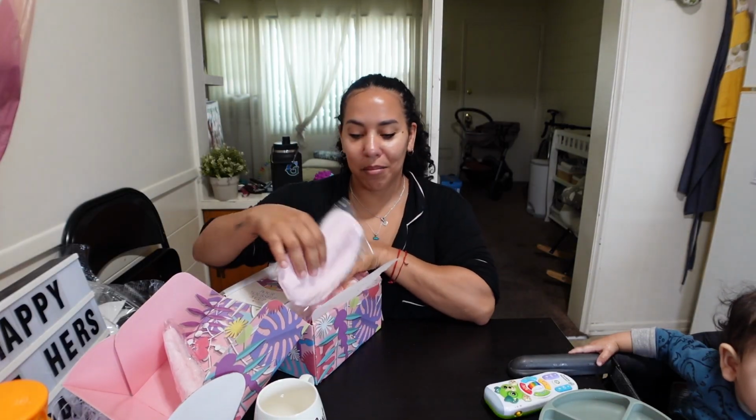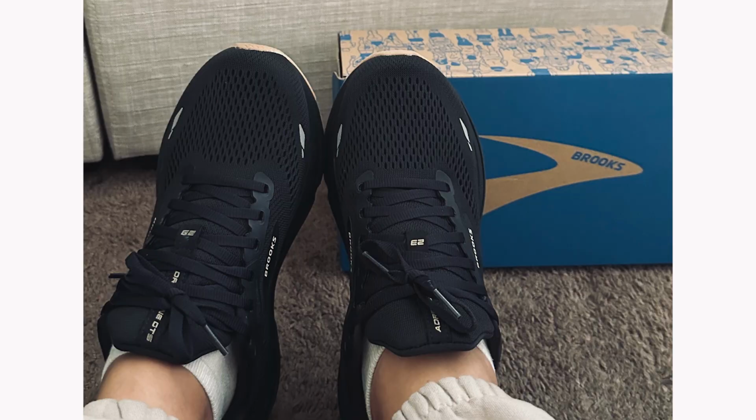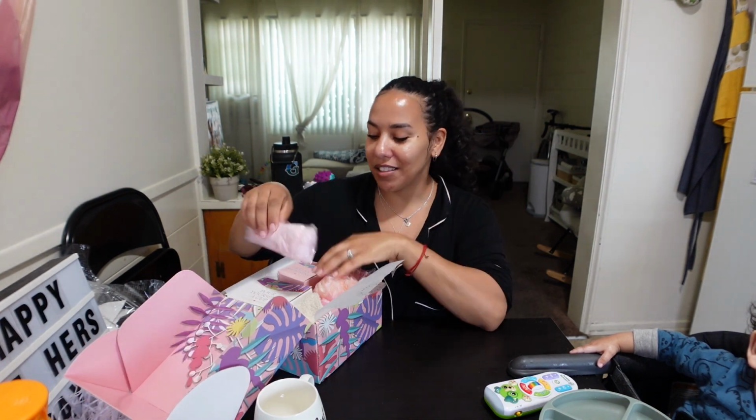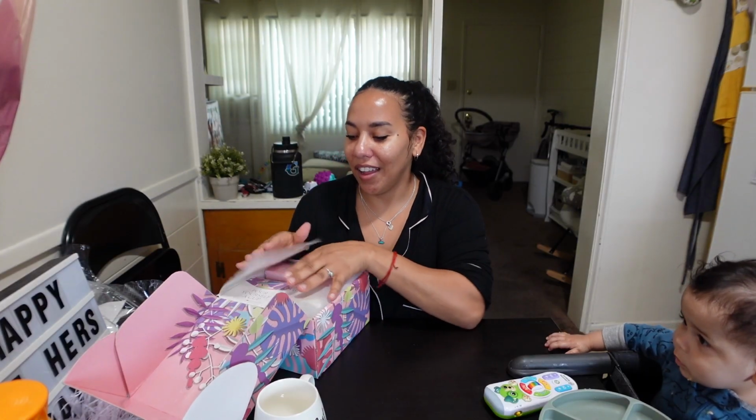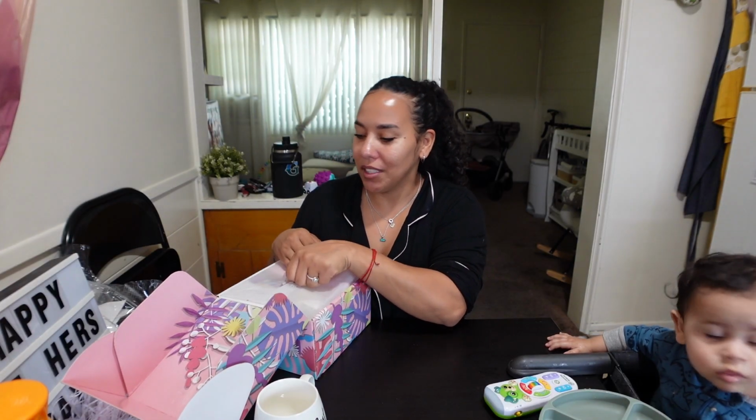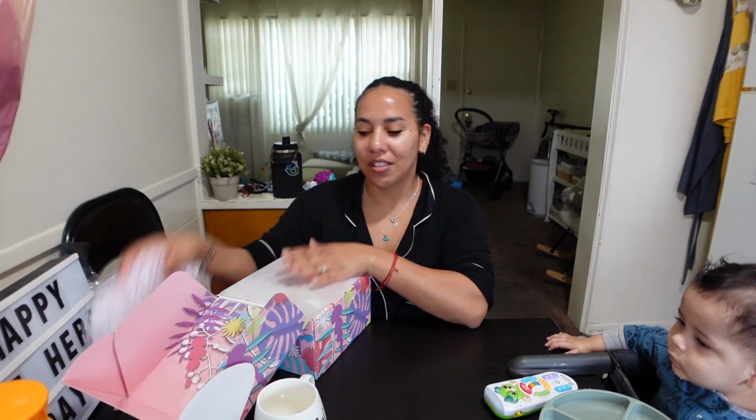My husband also got me a gift. It was these sneakers, which I totally love. The style, I really needed some sneakers for my postpartum new feet who have grown. And so he got me that and I received it earlier this week and I opened it, of course, because I have no patience. Let's open the card.